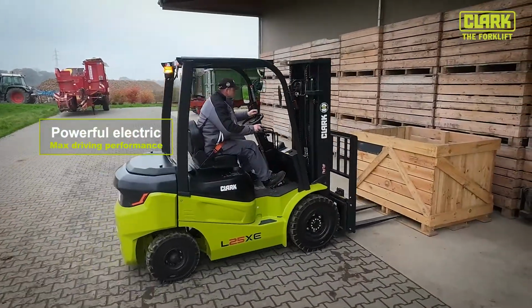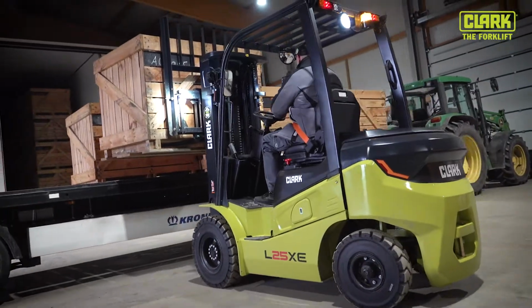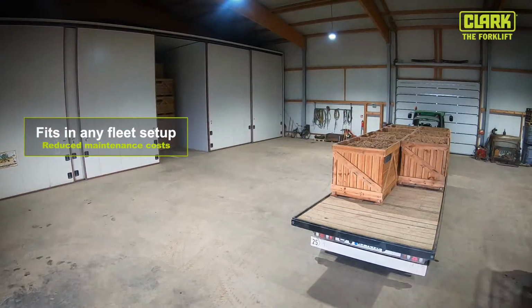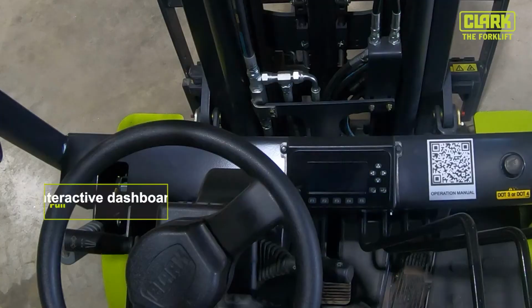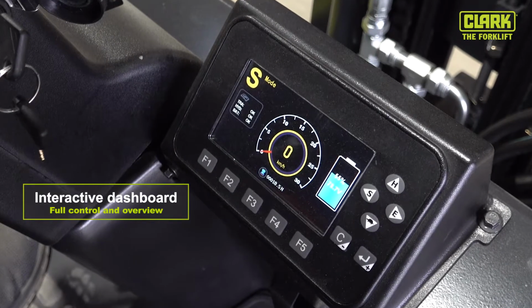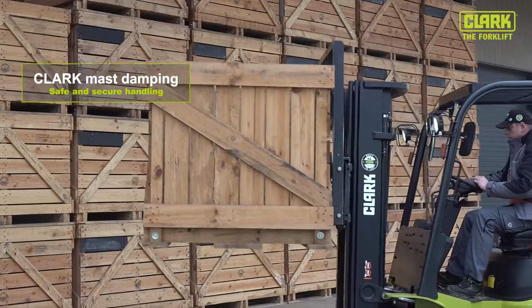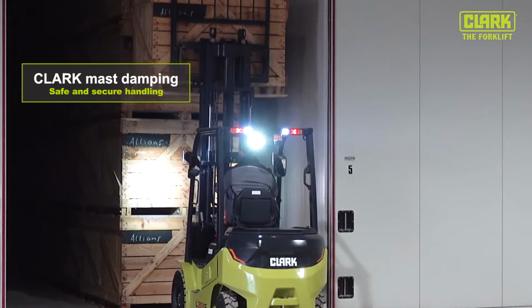With tires, ground clearance, and a turning circle comparable to diesel or LPG models, the L25XE fits perfectly into your existing fleet setup. Best of all, ongoing maintenance costs are significantly lower than for IC models. The interactive dashboard keeps the driver constantly informed with audible and visual warnings and all the key figures at a glance. The Clark mass damping system reduces vibrations and shocks for gentle pallet handling and also increases safety when lifting and lowering heavy loads.